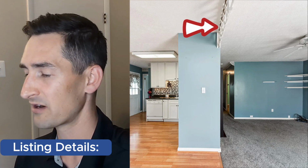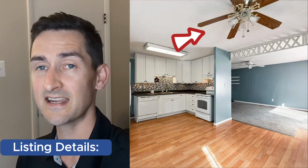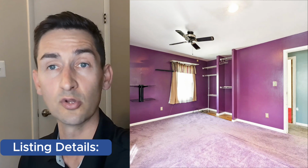It looks terrible. I don't even know why it's there. Change out the lights and fans. They are dated. They don't match. They're ugly. Change out the Christmas color rugs. Even though I love Christmas, red and green got to go. So get rid of the rugs, paint the rooms back to a neutral color. Unfortunately, we don't love dark purple.